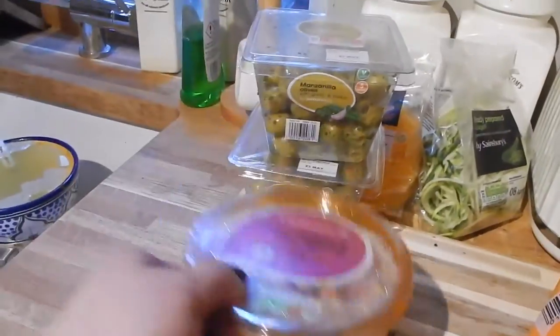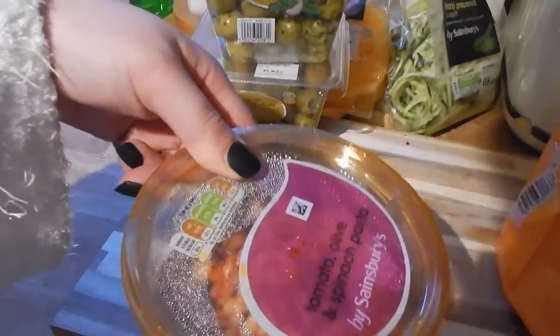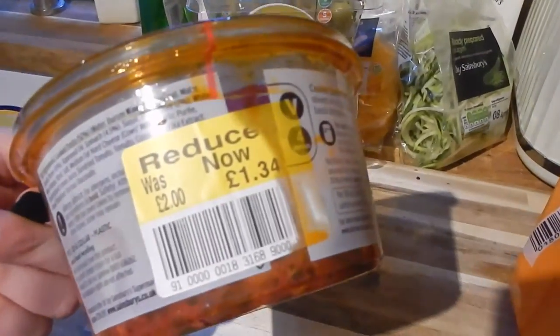Then, these are my favourite things. I eat these for lunch every day at work anyway, but they always leak, which is really annoying. These are the tomato and olive spinach pastas, and these were on offer for £1.34, to be exact. So I got two of those, because I can have them at work.